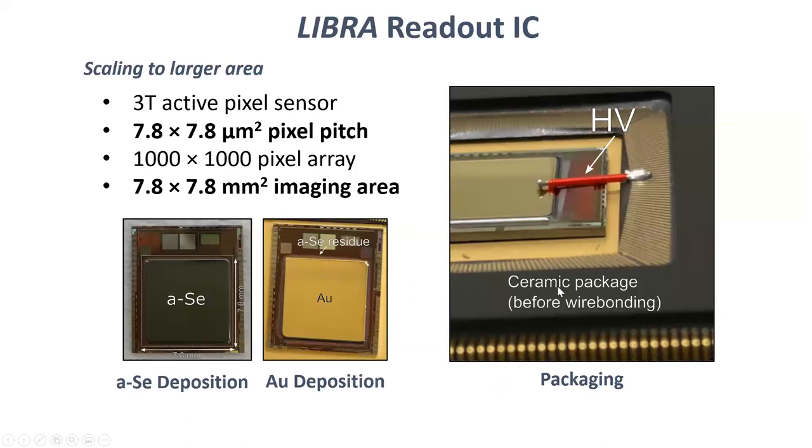And we continued building new arrays. Now, around that time, we transferred a lot of this technology into the company KA Imaging that I had founded. And so the company then started to carry the torch. And the company actually built a 3T active pixel sensor with many of the same players who were at the university, I should add. And it was an 8 micron pixel, roughly, but it was a 1K by 1K array. So the area of imaging was bigger than, you know, like a millimeter. It was 8 millimeters by 8 millimeters.